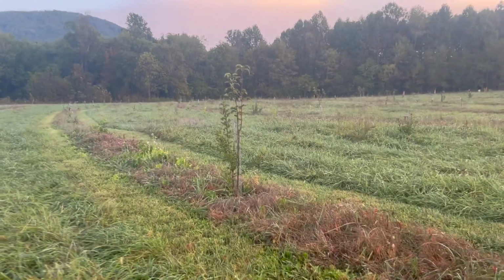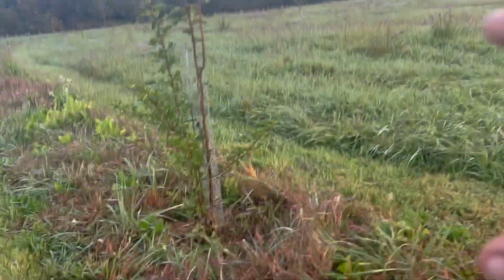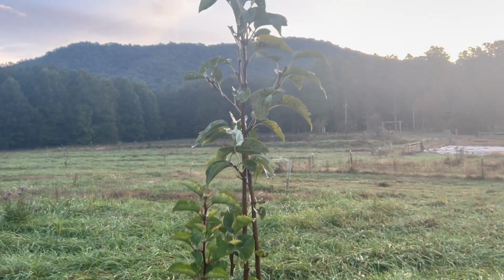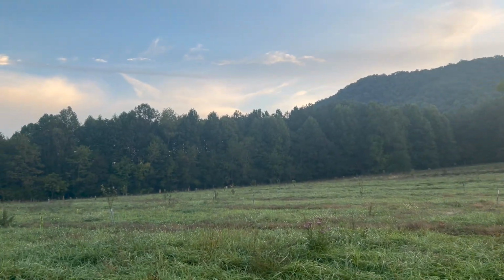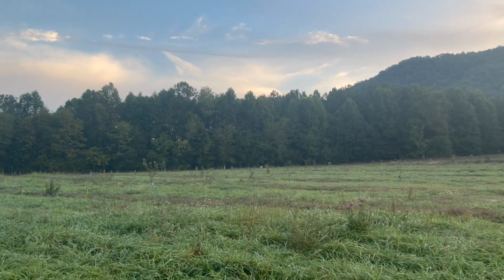Since it's been so dry, we went through this week and watered them with a solution of molasses, kelp meal, fish emulsion, and a mycorrhizal inoculant. But the trees out here in Northfield are just looking beautiful and starting to get big enough that they're visible across the landscape.